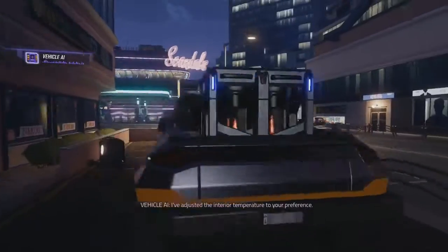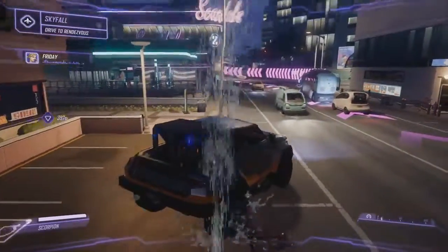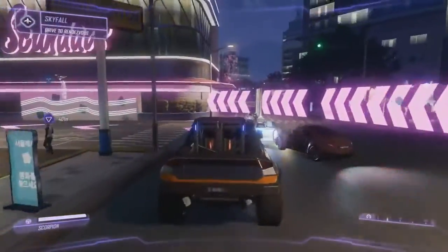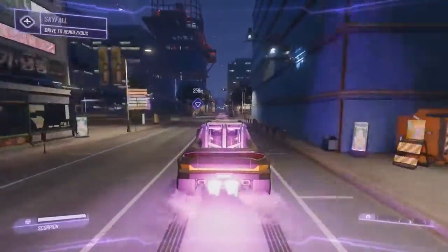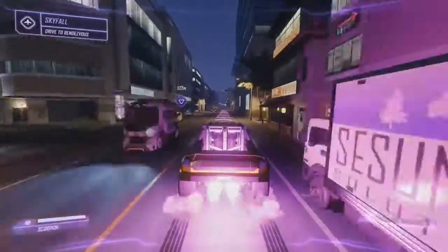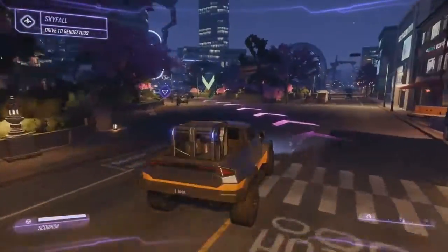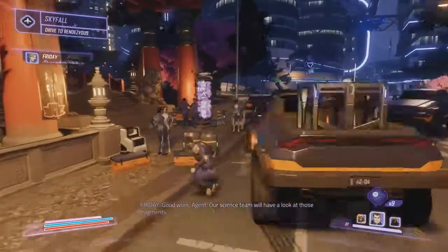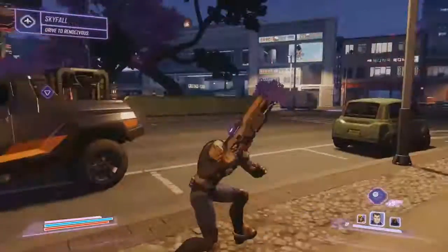I've adjusted the interior temperature to your preference. Proceed to this rendezvous point, Agent. A science team will meet you there to inspect the containers. Good work, Agent. Our science team will have a look at those fragments. Claymore poured me a drink yesterday?